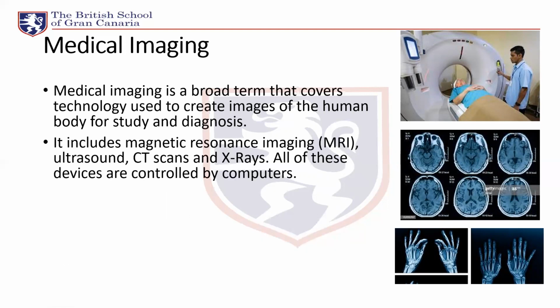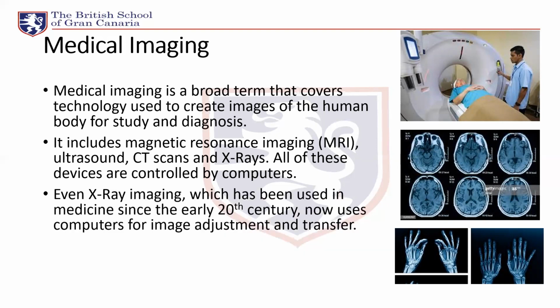It includes magnetic resonance, that's an MRI scan, a CT scan, and X-rays. All of these devices are controlled by computers, and they are all an emerging and developing technology. But some people have gone a bit further, and X-ray, which has been used since the early 20th century, now uses computers, and the image adjustments have made the images clearer.